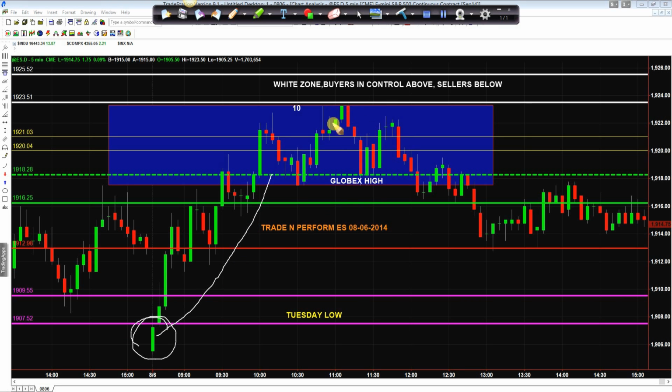Also, people have been unfamiliar with large rotations back to the downside, but we are now going to be experiencing, I believe, multiple days where, instead of a trend day up, we'll end up with range extension and then failed range extension back to the downside, which is what we had in this scenario.